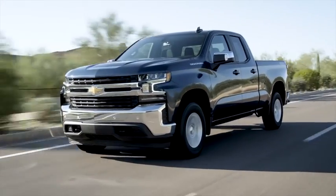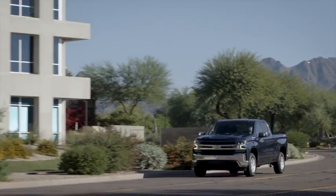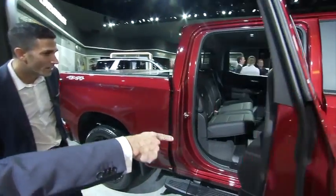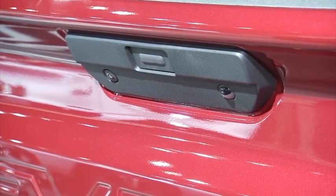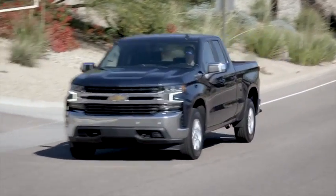The Silverado is about 450 pounds lighter than the one that it replaces, but it hauls more, it tows more, and it holds more people. There's more room inside. There's about 8 inches of more legroom in the back seats. There's also towing technology. You can see these 2 cameras here that help guide you back up to a trailer. So you don't have to have 2 people to hook up a trailer now. You can just do it yourself. You do it yourself. Yeah.